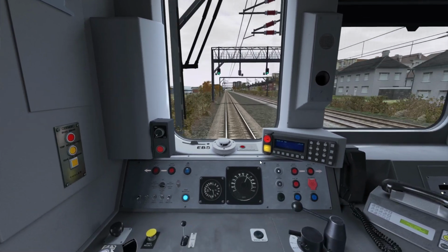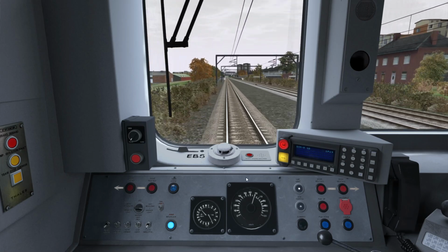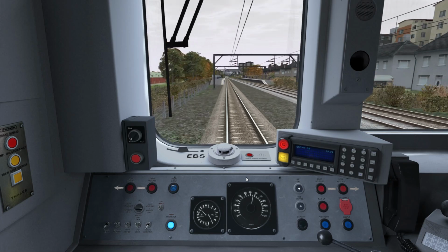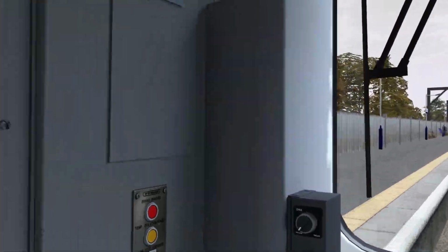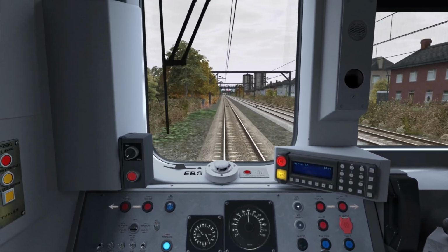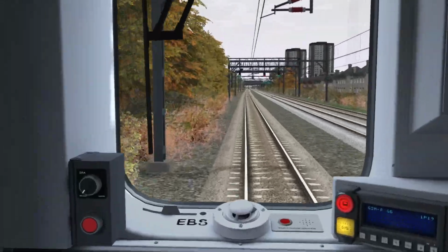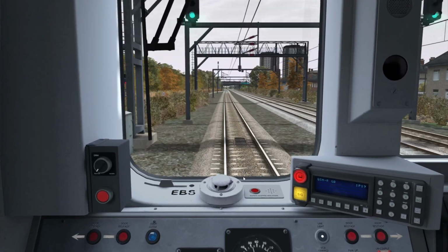This is now my step 1 and a bit braking point for Cardonald, our next stop. That bridge we went under is actually my braking point. This one isn't Cardonald. Probably Hillington East from memory. Hillington East, of course. You can see the station there, Cardonald.